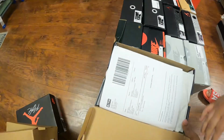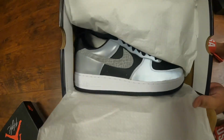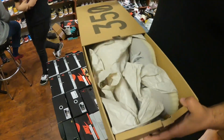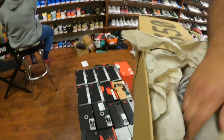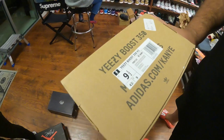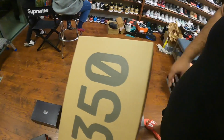Some Air Force One snakes, silver snakes, brand new. Bought them for $100. Sell those for $170. Bought these Sesames, worn, size 9.5. Bought them for $150. Sell these for $250.